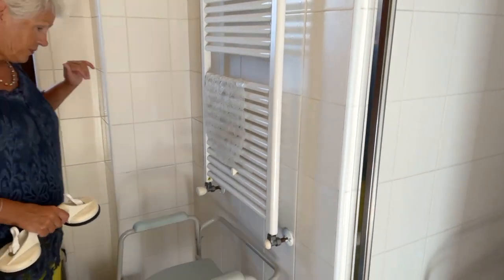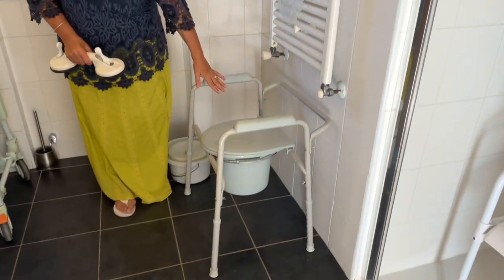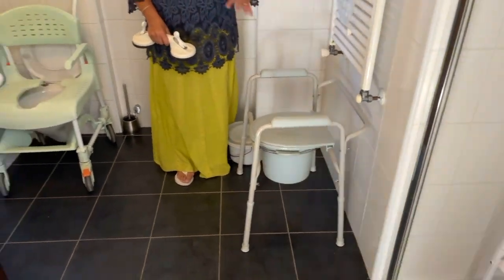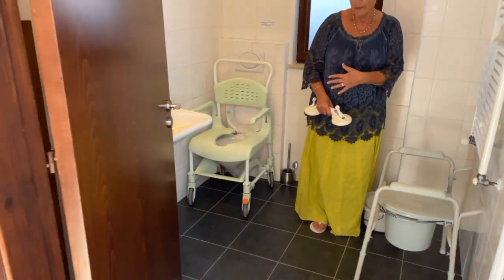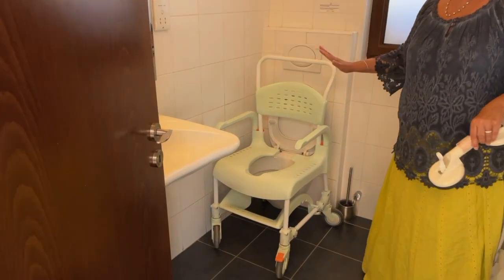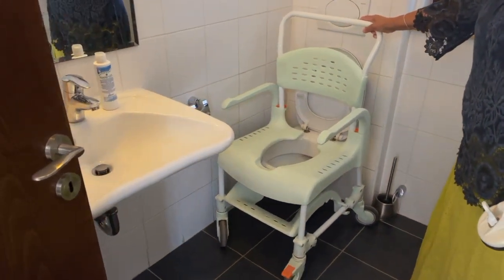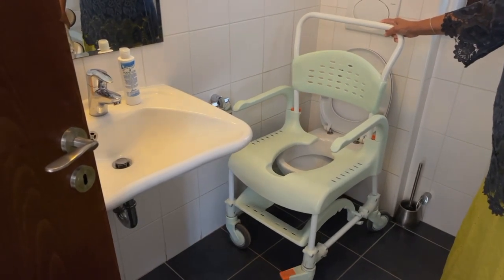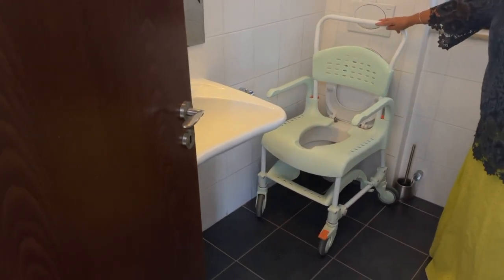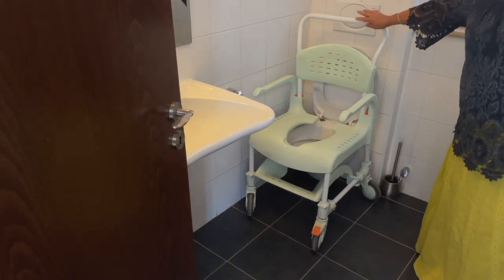Yeah. Then we've got a commode, and this also fits over the toilet, so you could leave it in place all of the time. This piece of equipment is one that's used a lot by our disabled clients. It's our shower chair, but it also has a commode bucket underneath, but for now I've just shown you how it can be used over the toilet.